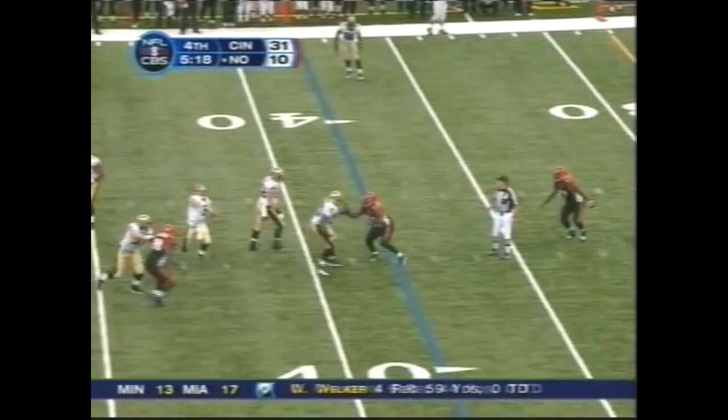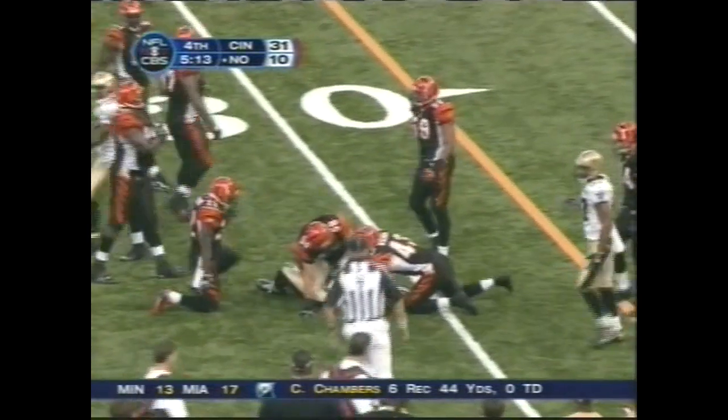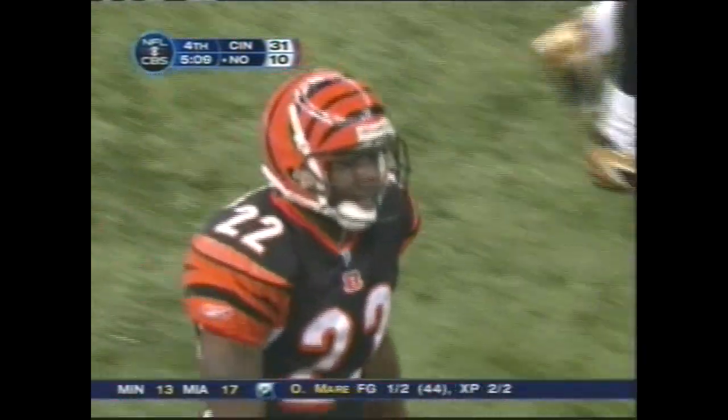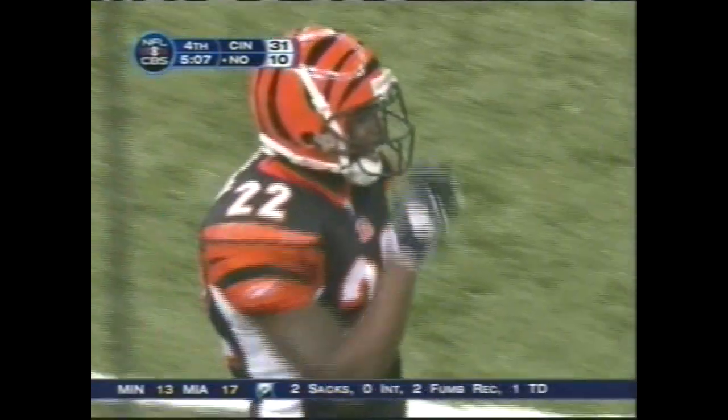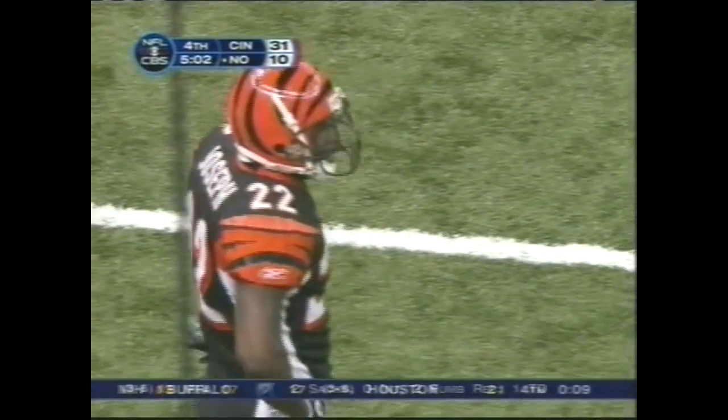Brees needs a big one in a hurry. To the sidelines again to Stecker. Stecker pinned at the 31-yard line, short of the first down by Joseph and Kilmer. There's 2 rookies playing in that secondary for the banged-up Bengals. Joseph and Kilmer, and both have contributed heartily in the effort in the second half.